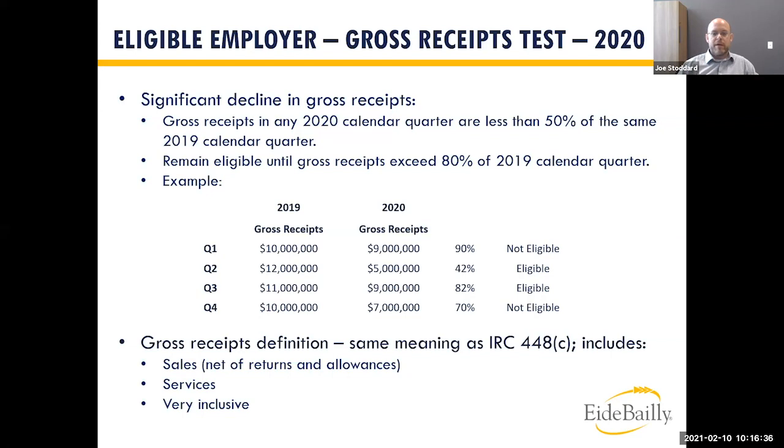In terms of what counts as gross receipts, there's a fairly expansive definition of gross receipts. So it's your sales, net returns and allowances. It also includes services and rents and dividends and interest and everything. So it's a broad definition of gross receipts that gets pulled into this analysis.